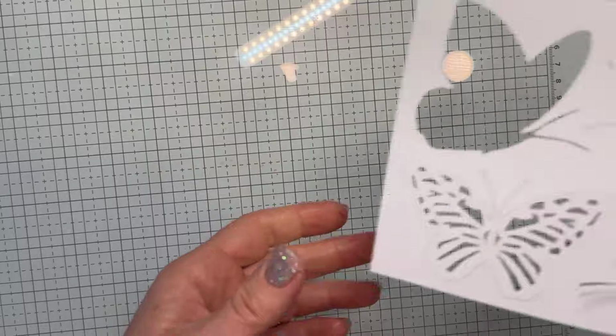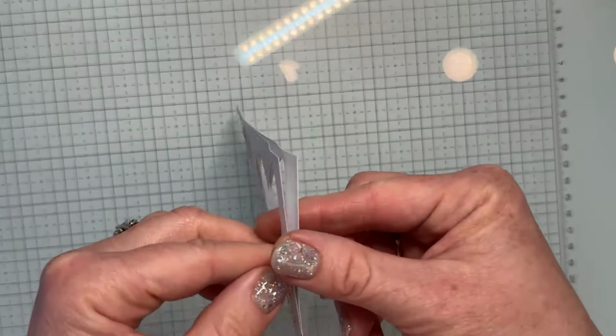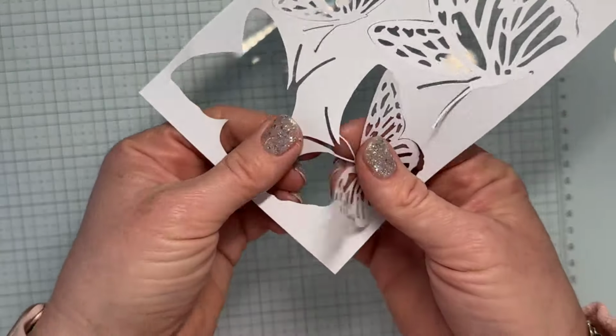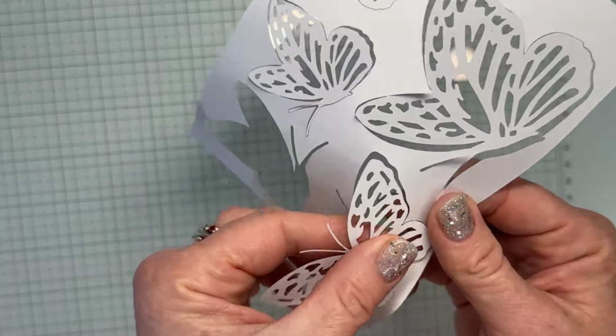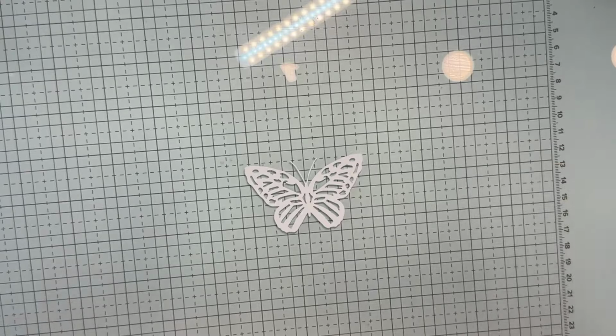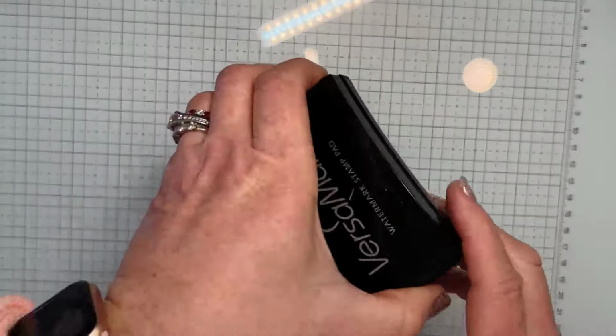Okay, this is so pretty. So I'm gonna bring back in my butterflies. Let me pull apart. I can see I've got 2 here together. So I'm going to use this medium size butterfly, and we are going to bring in some Versamark.